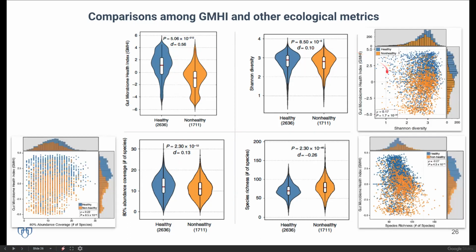On each of the scatter plots, we compare GMHI head-to-head with each ecological metric. Each point corresponds to a microbiome sample. The x-axis plots each ecological metric, and the y-axis plots GMHI. If you compare the distribution on the x-axis to that on the y-axis, you'll see that the ones on the y-axis, which corresponds to GMHI, always separates healthy from non-healthy better than every other parameter.